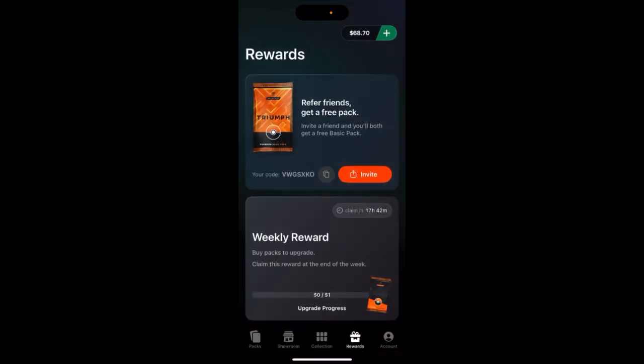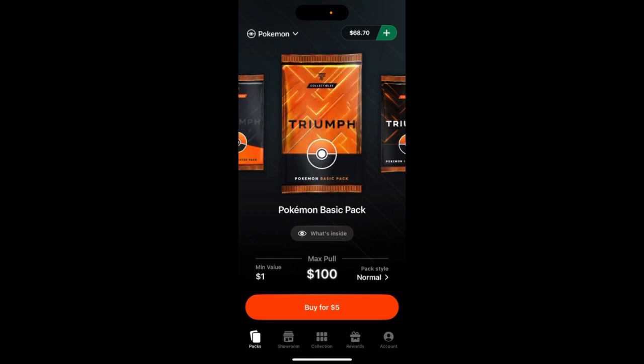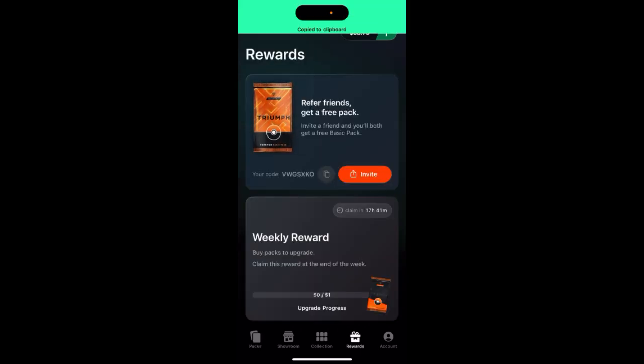So when you enter the code, I get a free pack, you get a free pack. So you got your first free pack, and then you can kind of open it, and then it can be worth up to $100. Usually it's worth around $1, $2, $3, $5, but up to $100 if you're super lucky. And then you can get your own referral code.